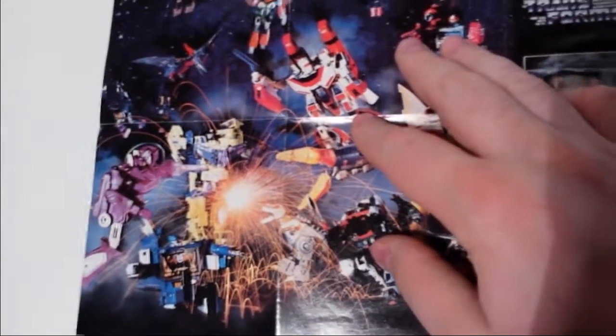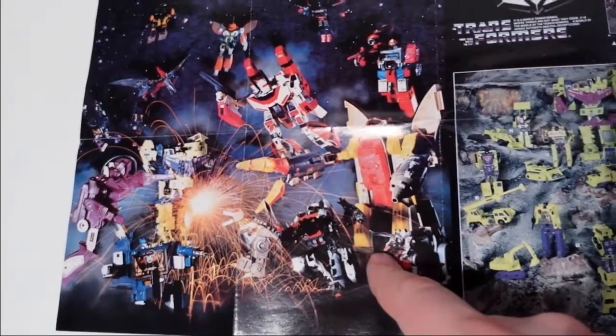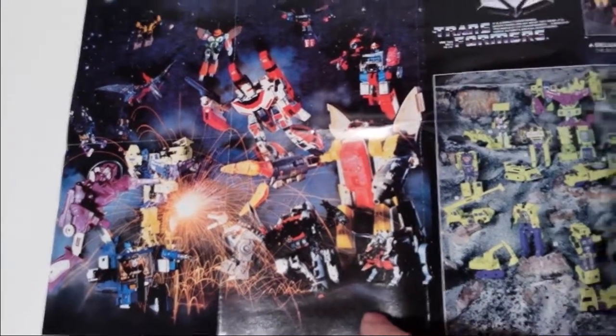This kind of stuff really sold it for me as a kid. I mean, this showed how you would imagine playing with the toys, and you don't see this kind of stuff very much anymore these days. Anyway, let's go on and look at our Decepticons.